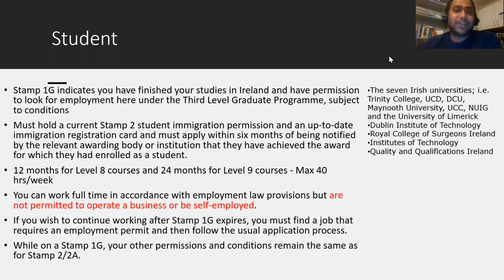You get Stamp 1G only once you finish your studies in Ireland. And this is basically a permission to search for a job under the third level graduate program. The third level graduate program has a few rules and issues, but we'll delve deeper into them in the next slide. For now, you just need to understand you can work for 40 hours per week legally on this visa. Anything above that, you're not permitted to do. And you can't operate any business. You can just work on it.